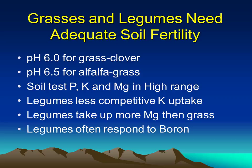I'd like the P, K, and magnesium in the high range. Why? Legumes are less competitive for K than grasses. So I've got to have enough potassium there so that my legumes are not having to fight with the grass to take up potassium. Legumes also take up more magnesium than grasses do.